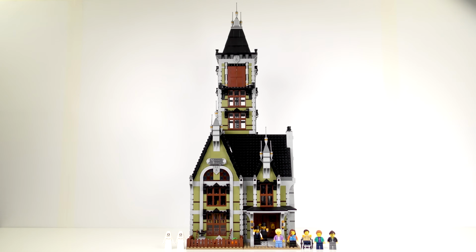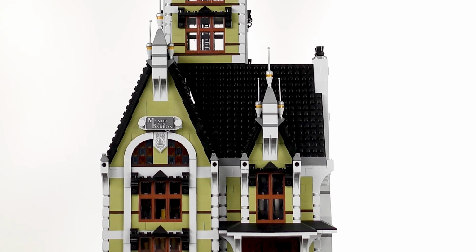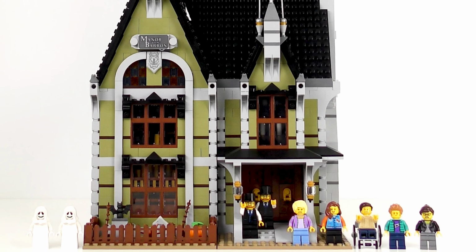And here is the completed 10273 Haunted House from the LEGO Creator Expert Fairground collection. Build time today was 5 hours and 4 minutes, or about 30 gigabytes of 4K video. Apart from putting the chain links together, it was a super fun build and the end result is phenomenal.